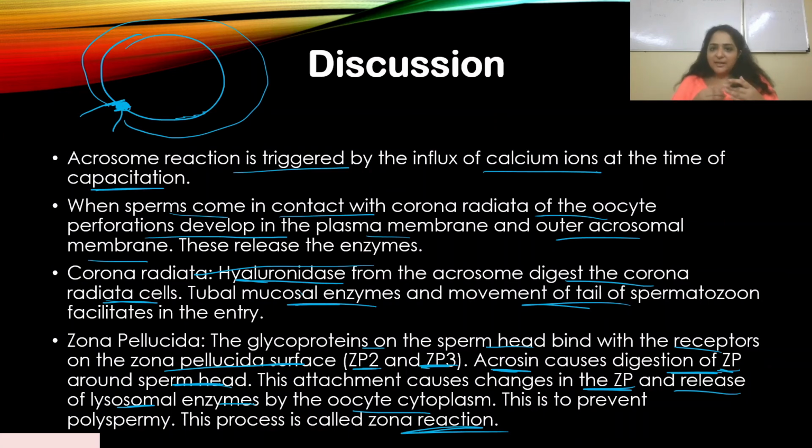Once one sperm has successfully reached the zona pellucida and attached itself, we don't want any other sperms, right? We don't want any other boyfriends. We have one and that's more than enough to cause fertilization. So this is to prevent polyspermy, to prevent any other sperms from entering. We don't want more than one sperm to enter into the oocyte and cause more confusion, right? So the structural changes around the zona pellucida allow only one sperm to enter at one time. This process is called zona reaction, and it is different from zona hatching. That comes later.